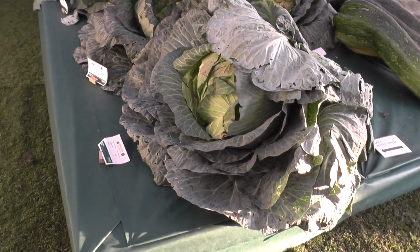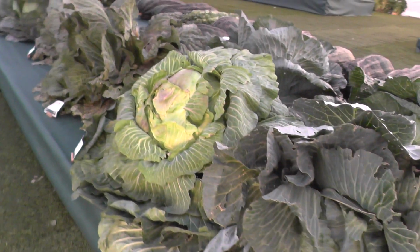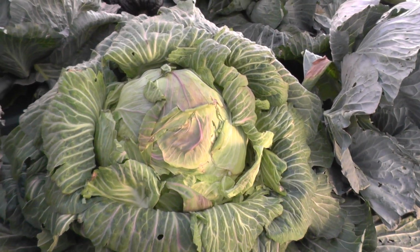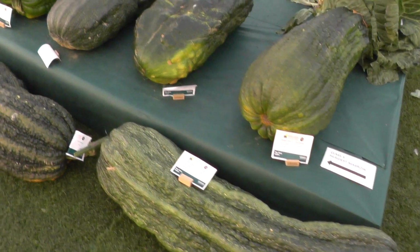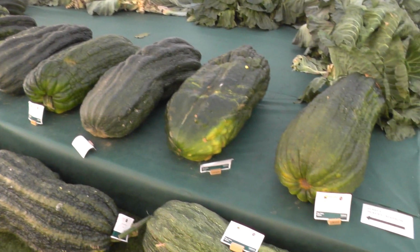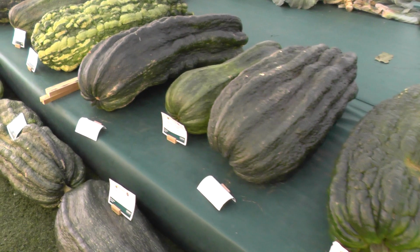We'll start off having a look at the cabbages, and there's some huge monsters in here. There's one that particularly stands out. It's this one here. And no surprise, this one's by David Thomas. These are the heaviest marrows, and it's really hard to distinguish anything that stands out. They're all quite a decent size, different shapes, sizes.